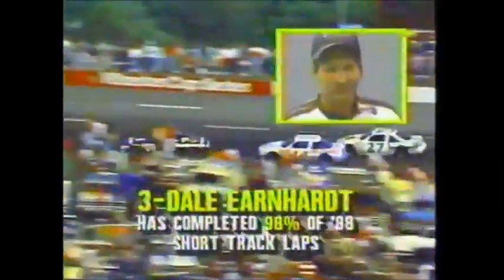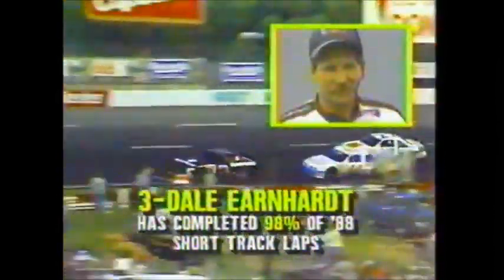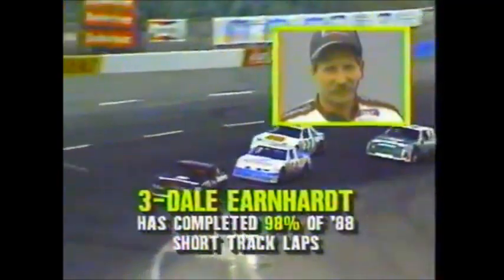Dale Earnhardt now being shown back in third spot, and he certainly wants to win here. A disappointing finish last week, involved in a crash at Charlotte Motor Speedway. He knows he has to win, no doubt about it. Earnhardt has to win here and the remainder of the season to have a shot at that fourth Winston Cup championship.